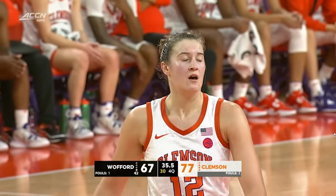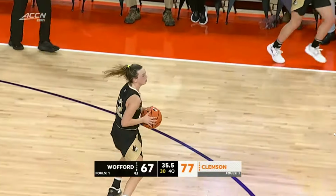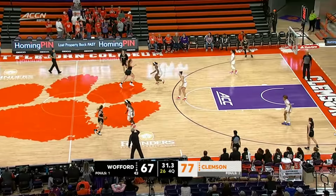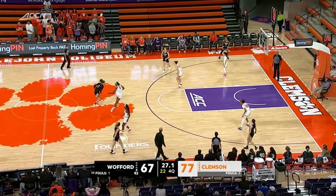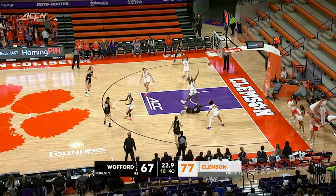That's an unforced turnover, and with 35.5 seconds left and up 10, that's not what you want. 18th turnover of the night. It's better than the 34 they had in the opener against Gardner-Webb. I know Coach is certainly not pleased with that, but that's still lots better.